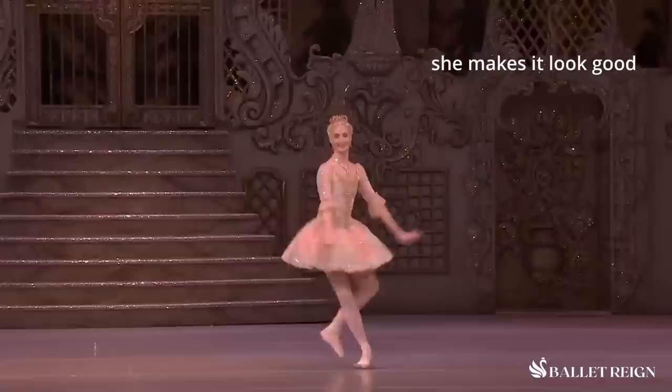I feel like the universally hated step is gargouillade. Unfortunately. In theory, it shouldn't be hard, because it's a small jump. But then at the same time, if you can make it look good, it's instant respect.